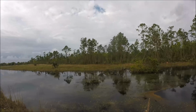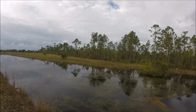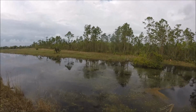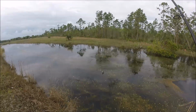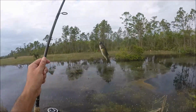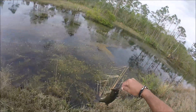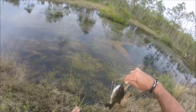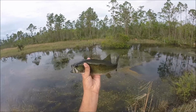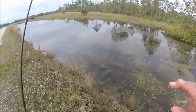Hooked up. We're hooked up, you guys. Yep, here we go. Come on. Here we go. What do we got here? Oh, check it out. A little baby bass. Not bad. Aggressive little guy. Check that out, you guys. First of the day. See ya. Not bad.